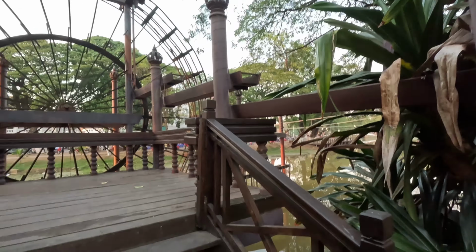This thing, it's pretty cool. It's like a water mill. I don't know what they're called. I'm gonna call it a water wheel. I don't know exactly what they're for. Yeah, remnants of the past, pretty much.